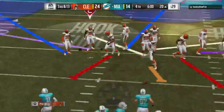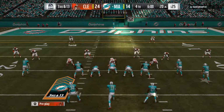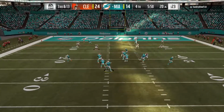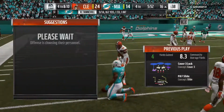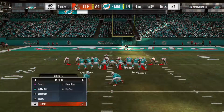The Dolphins on third down. They've been okay, 2 for 3 thus far. This is going to be third and 13. Here's Tannehill. It's complete. It's Gore, and he'll take it down just shy of the 15 at the 16-yard line. It's a 4-yard pickup, and that'll bring up fourth down.